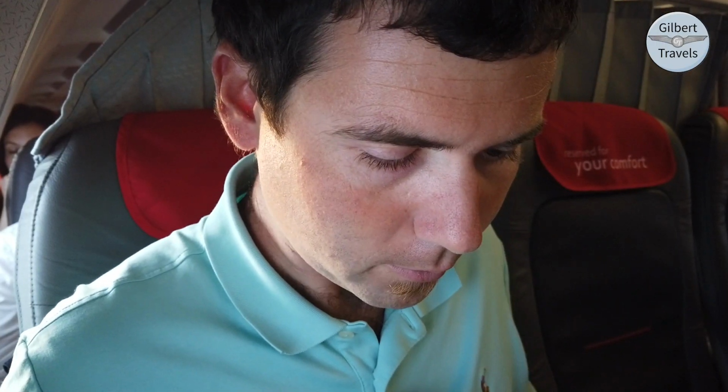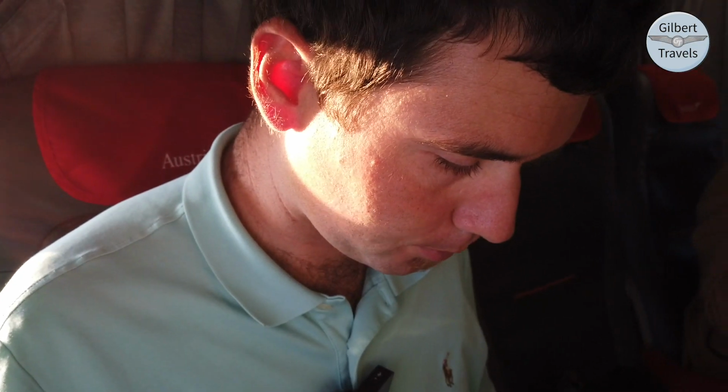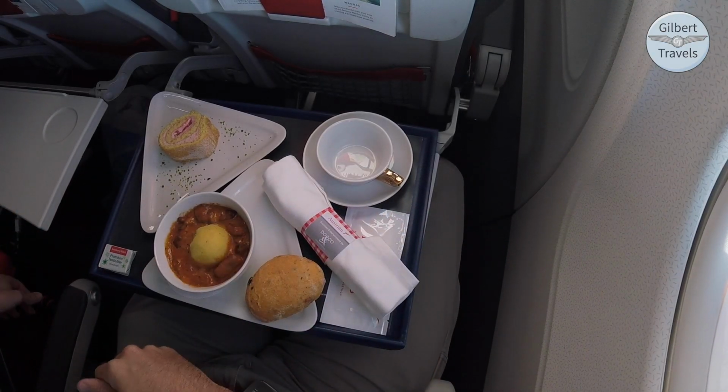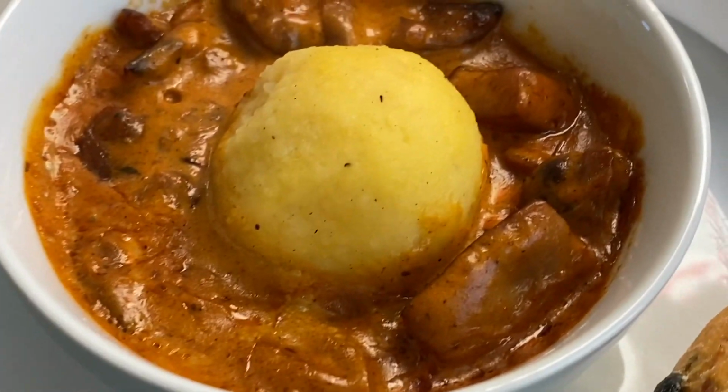Try our first DO&CO meal here with Austrian Airlines. Mushrooms in there. Mushrooms, yeah. A lot of mushrooms. If you like your mushroom soup ground up, it's more big chunks of mushroom, but very, very tasty. It's a decent little portion for an hour and 20-minute flight.